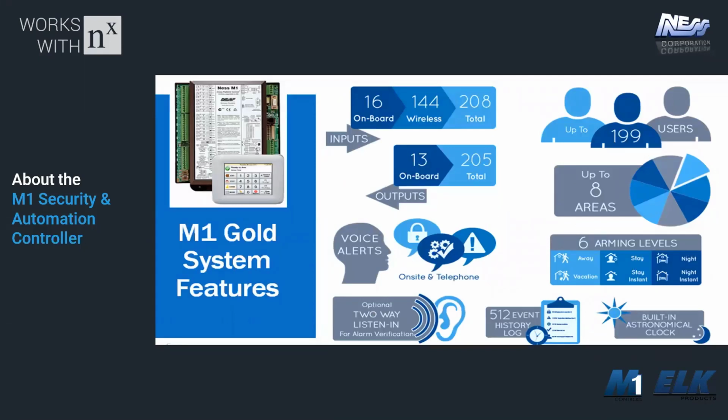The system is fully powerful in the sense that it starts off on the main board with 16 zones, and it can expand up to 208 zones. Out of those 208 zones, 144 of them can be wireless. So it's a hybrid system. You can put some hardwired zones and some wireless zones onto the system, and mix and match, of course. There are 13 outputs on the main board, which is powerful for a lot of security systems as standard, but that can be expanded up to 208 outputs. So effectively, you've got 208 inputs and 208 outputs, almost a programmable logic controller if you want to use it for those sorts of applications.